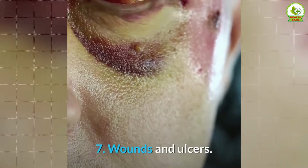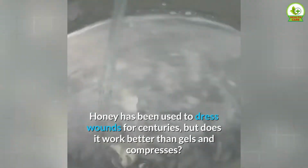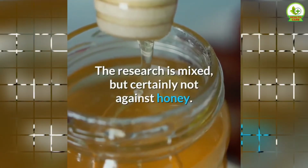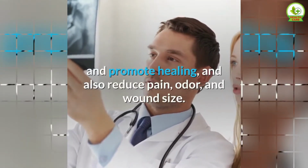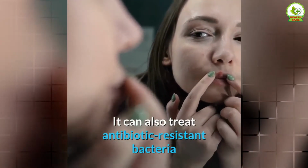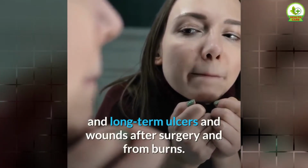7. Wounds and ulcers. Honey has been used to dress wounds for centuries, but does it work better than gels and compresses? The research is mixed, but certainly not against honey. The Mayo Clinic says that honey can sterilize wounds and promote healing, and also reduce pain, odor, and wound size. It can also treat antibiotic-resistant bacteria and long-term ulcers and wounds after surgery and from burns.